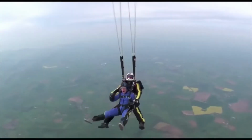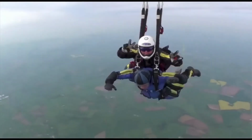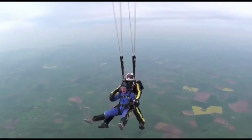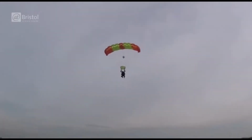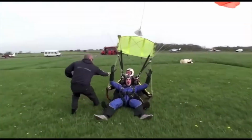All of a sudden, the huge surface area massively increases the air resistance and we quickly decelerate. In just a couple of seconds, we go from 120 miles per hour to just 5. And I've got to tell you, that's the biggest wedgie you can ever experience. After several minutes of gliding around, we land safely back on Earth.